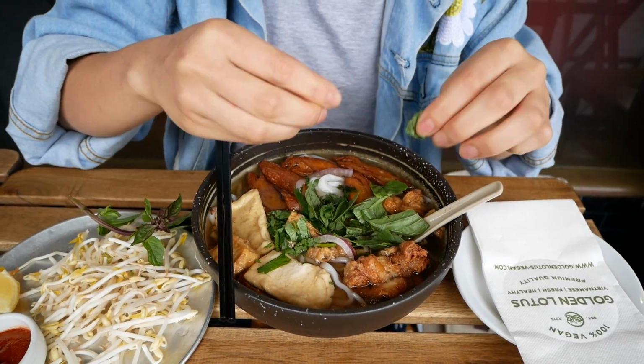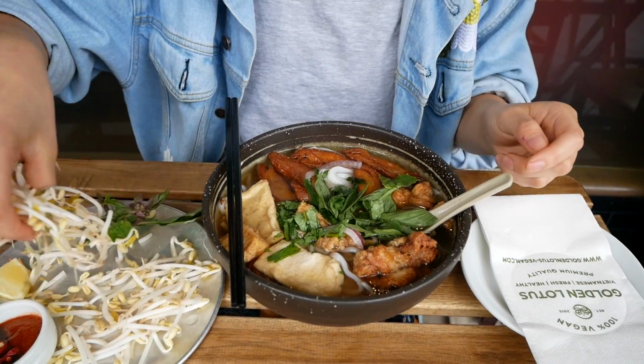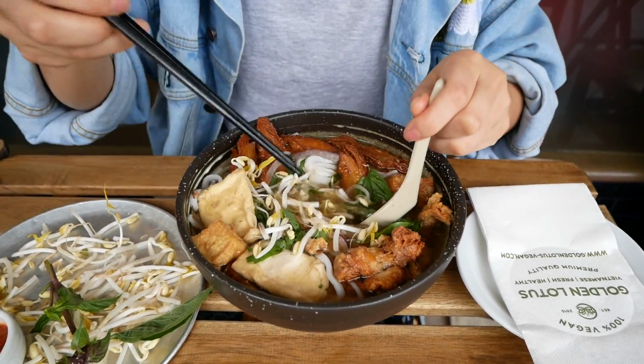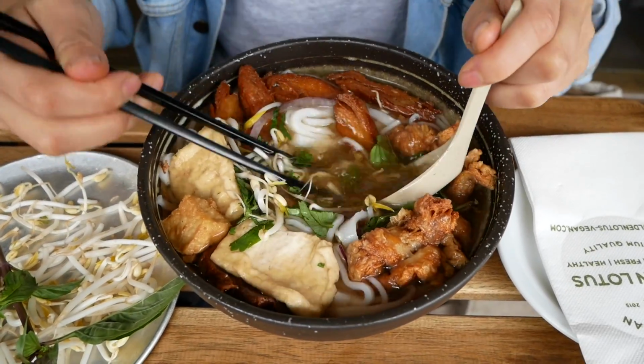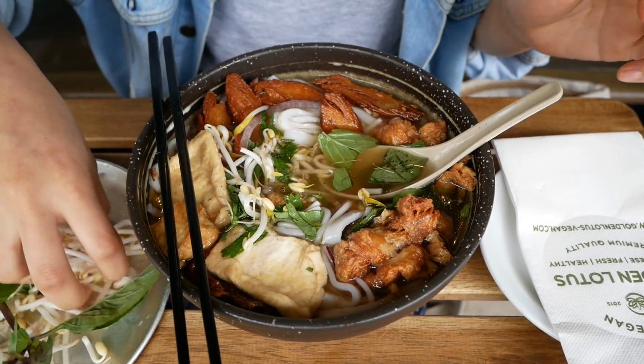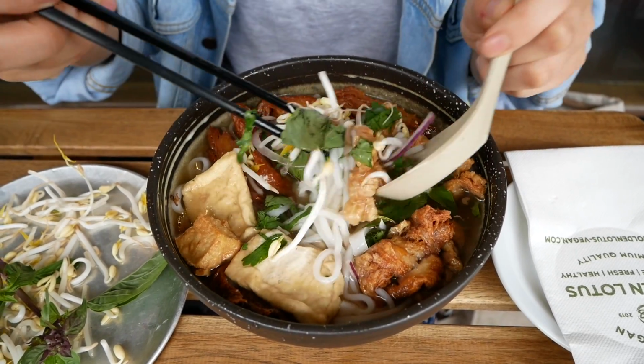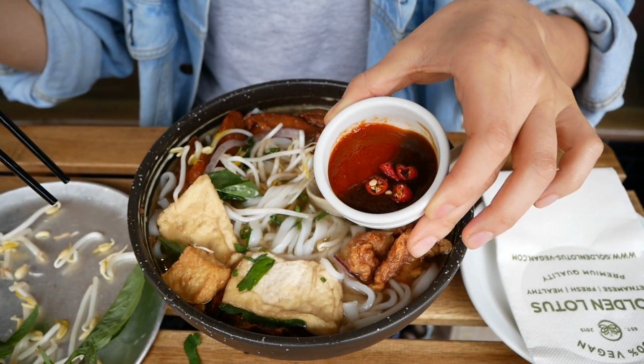I love heaps of basil in my pho. Put bean sprouts in. Usually I don't like bean sprouts, but if the broth is hot enough, which it should be, it'll cook the bean sprouts and they won't taste as raw. I'm gonna add some sriracha and hoisin.